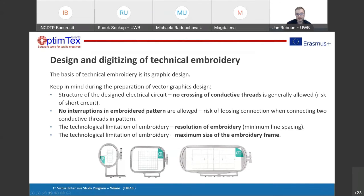Also, no interruption in embroidery pattern is allowed. So it means that if you are drawing one circuit or one line, and then you follow with another one without any mechanical connection, there is a risk of loosening the connection when you embroider two independent patterns. I will show you later on during the practical examples.